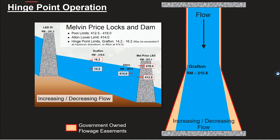And when this occurs, on the figure on the right you'll see that tannish color zone. This is the zone that is exposed just along the fringe. So that's an area that can be actively managed for environmental pool management. Yeah, and you'll see it on this one here, the green zone there.